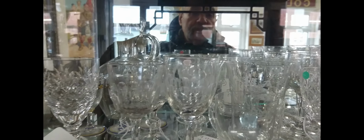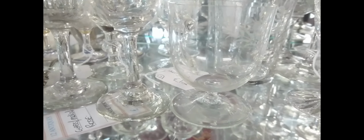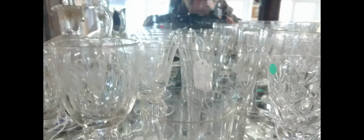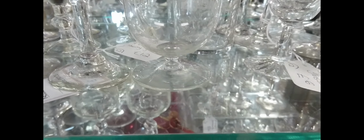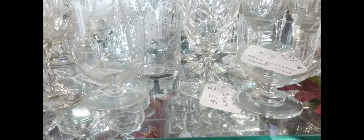These are not looking too exciting. There's one there, a little cup, or tumbler I should say. It's got a date on it, 1892, but it's not interesting enough to help you date something else. The prices are very cheap. You've got a pair of custard glasses there for £4, and a set of six glasses for £6. So yeah, the prices are very good.